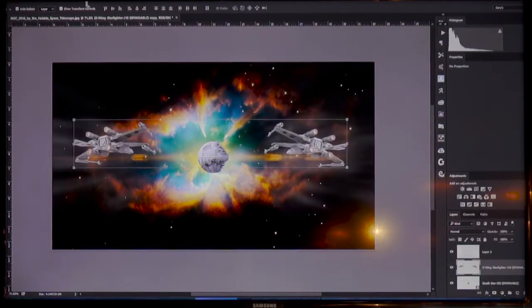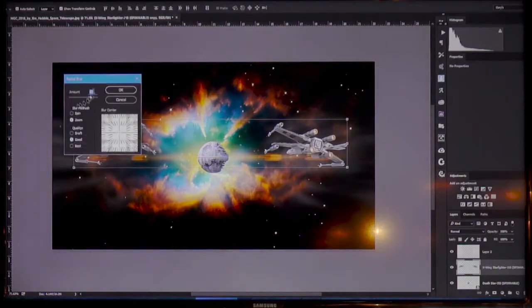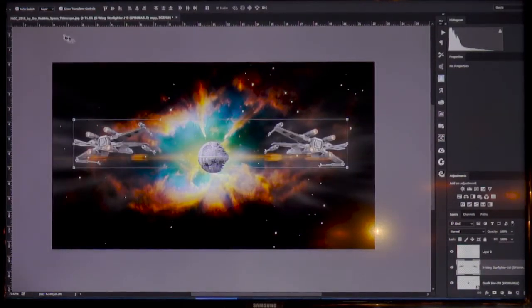And I'm going to hit them with the same filter, but nowhere near as intense. Blur, radial blur. That one back down to like 10. I'll try 15. A little too much. I'm skipping a step. Actually, I want to duplicate that layer, Control J. Now I've got two layers of X-Wings.